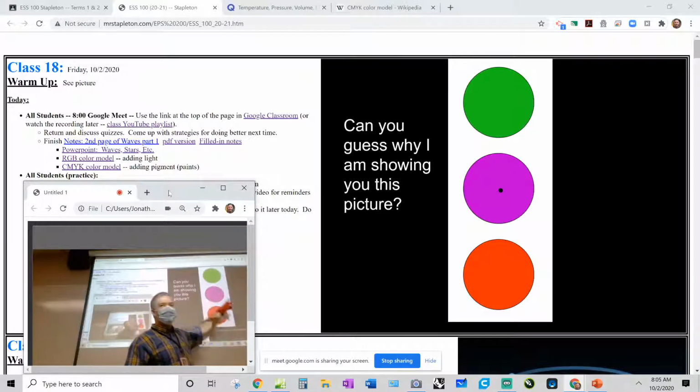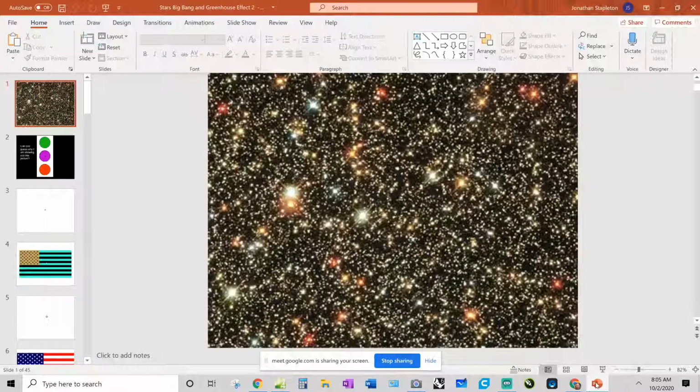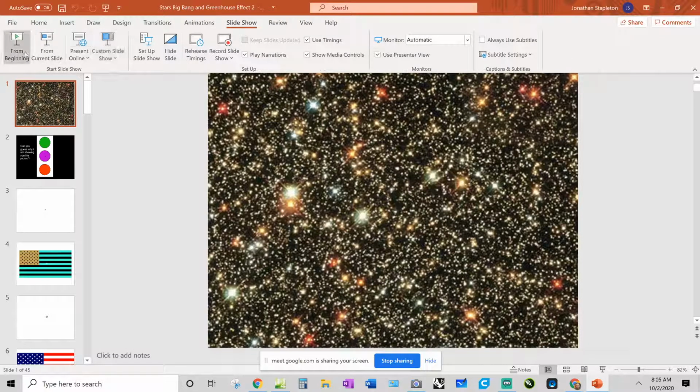All right, so I'm showing you this screwed up traffic light, and it's got a dot in the middle. I still don't think I've given you enough information to guess what's going on here. So let me just jump to it. I'm going to switch to a PowerPoint because this PowerPoint has much bigger pictures. It'll fill up the whole screen.